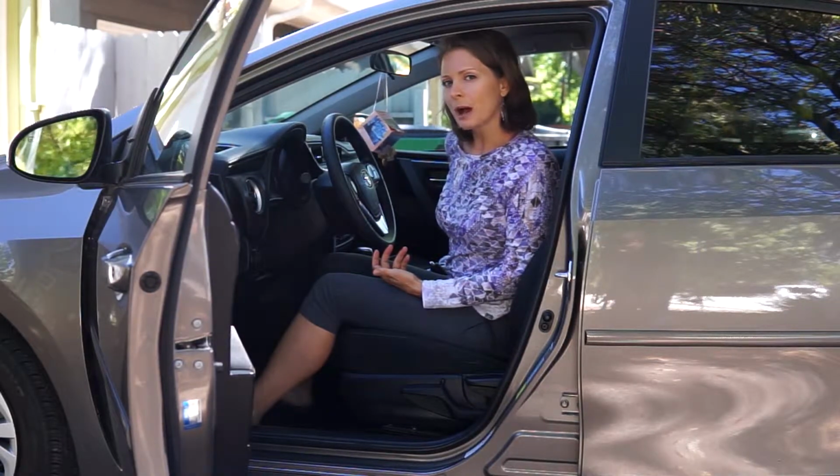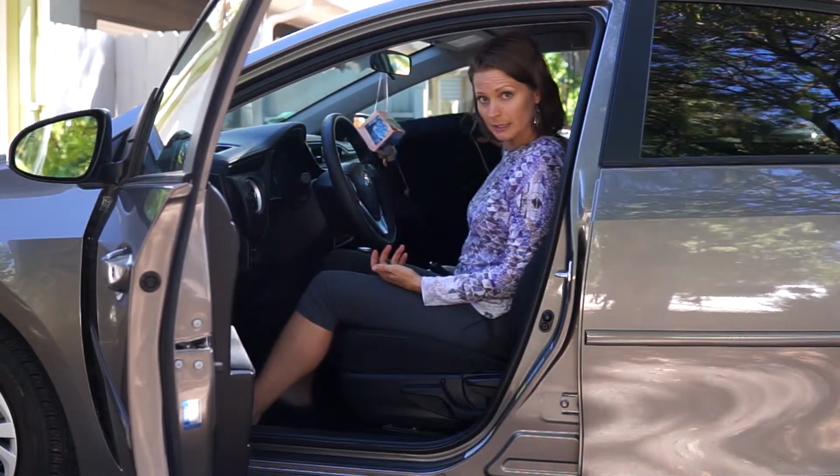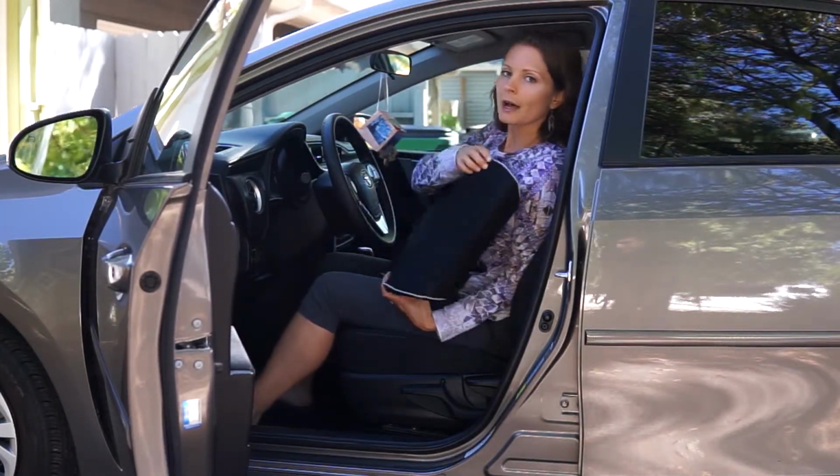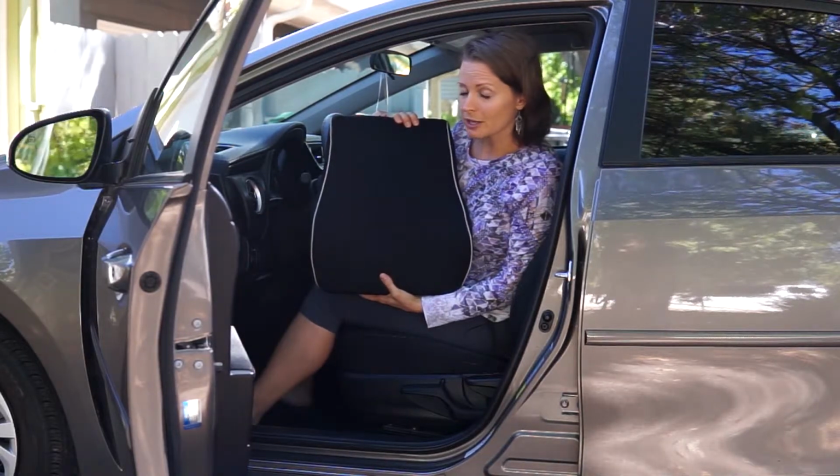You can also buy lumbar supports. They're available in lots of places. I buy my stuff on Amazon because I can sit in my pajamas while I do my shopping.